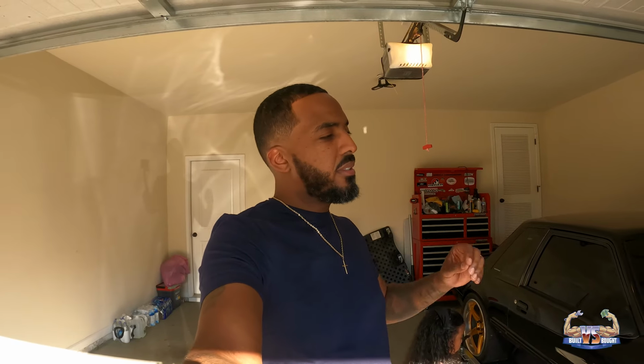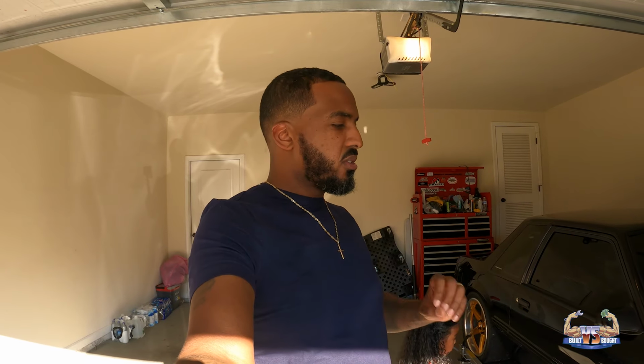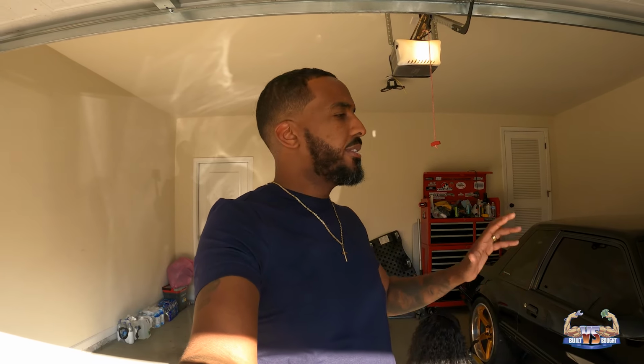I'm not gonna worry about it because I'm tired of, like I said, putting more money, more time, more energy, more resources. I'm just trying to get this thing to the point where it starts up, it runs, it does what it's supposed to do. It has the amount of power it has. All this other stuff is just nonstop.